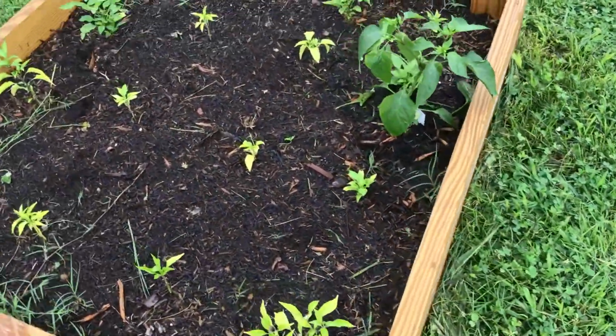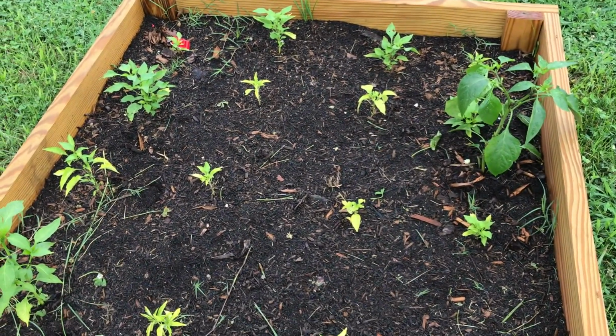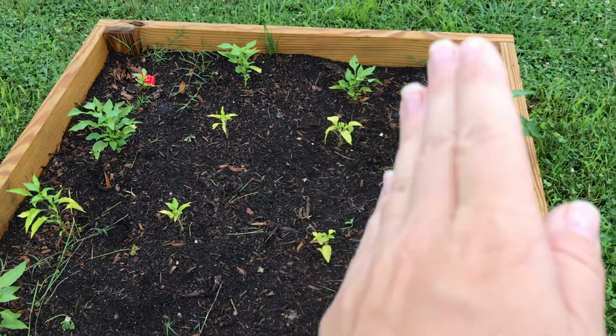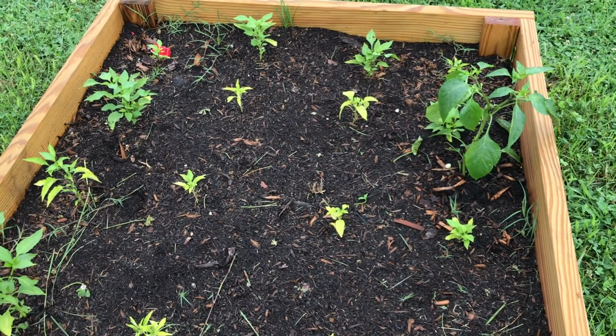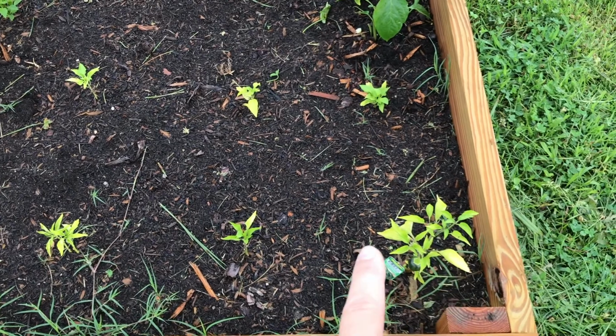Over here are mostly peppers. My peppers, I've always grown peppers really easily. Neglect them, they do fine. These are like red, yellow, orange snacking peppers. These are a mix of experimental, random types. And these are some other, that's a jalapeno.